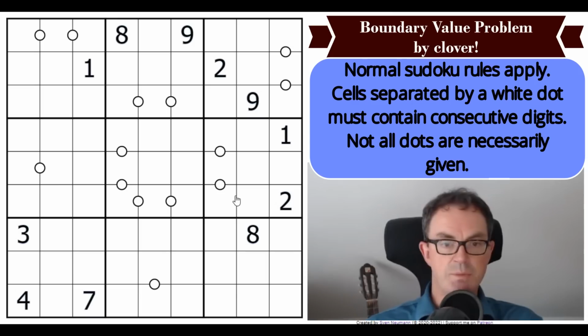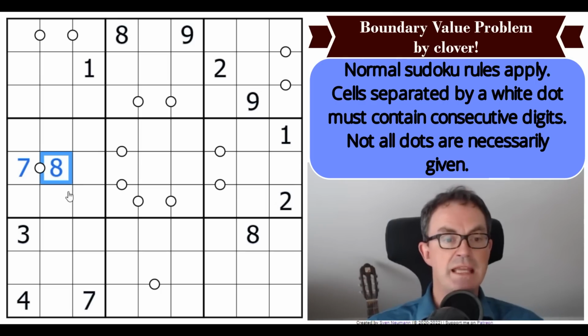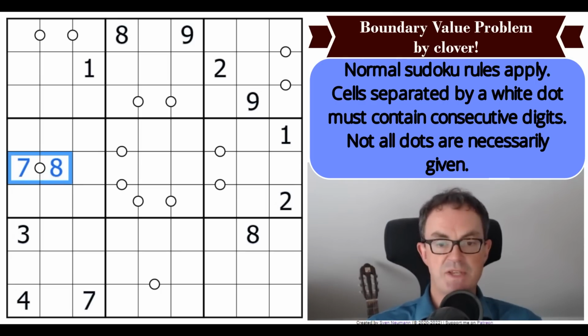Normal Sudoku rules apply. Digits separated by a white dot are consecutive. So that's what we thought. These two digits have to be consecutive. So if this digit here was a 1, this cell would have to be a 2 to ensure it was consecutive with 1. If this was a 7, this would have to then be a 6 or an 8 in order to be consecutive with 7.